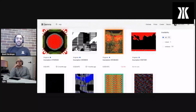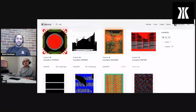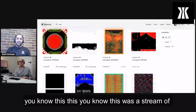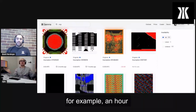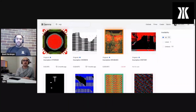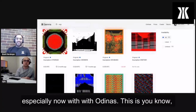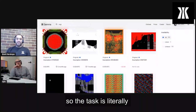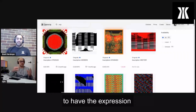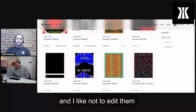So the two animations we see on top, they are actually literally, there is no editing done. This was a stream of, for example, an hour of video, and I just pick the beginning and the end, and then I try to keep it as short as possible, especially now with ordinals. Every frame costs. So the task is literally to use as few frames as possible to have the expression. And I like not to edit them.